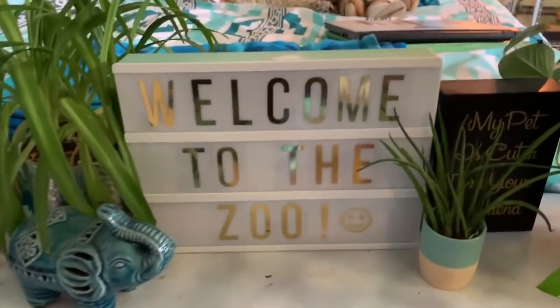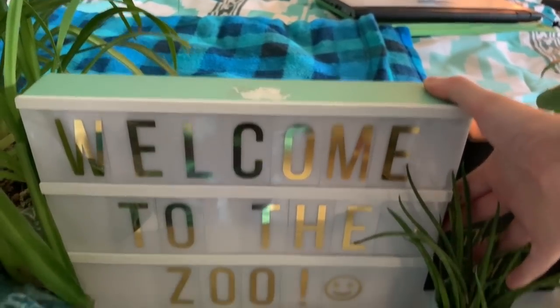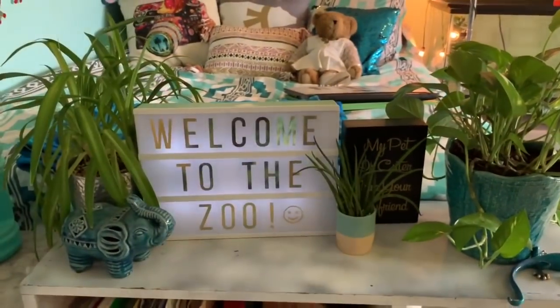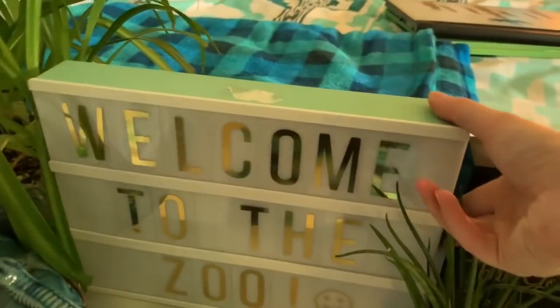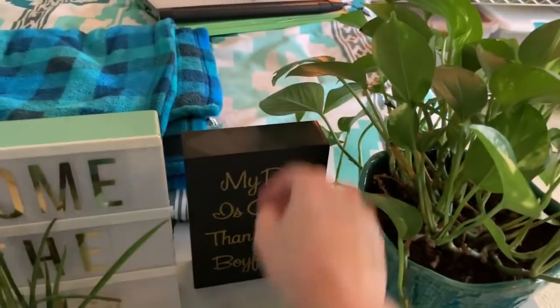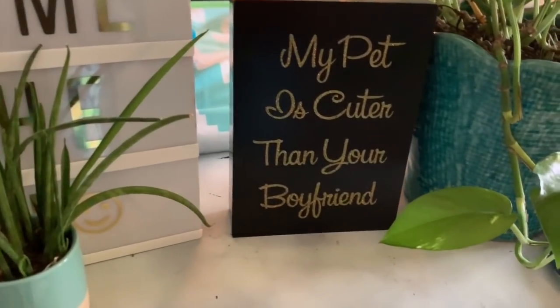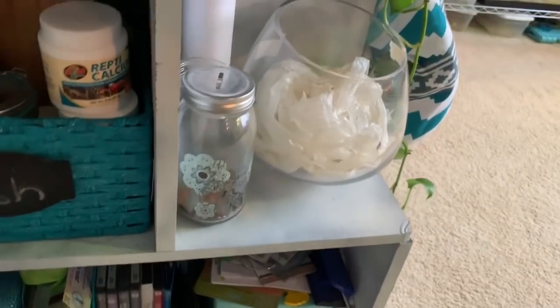So I've got my light sign, which actually I'm gonna turn on. Just kidding. The batteries are kind of still working. Well, no, the batteries are gonna die, I'm gonna shut it off. But yes, it says welcome to the zoo, only appropriate. This little snake plant that's just kind of going nuts. The sign, my favorite box sign. And the one down, I've got my snake sheds and whatnot.